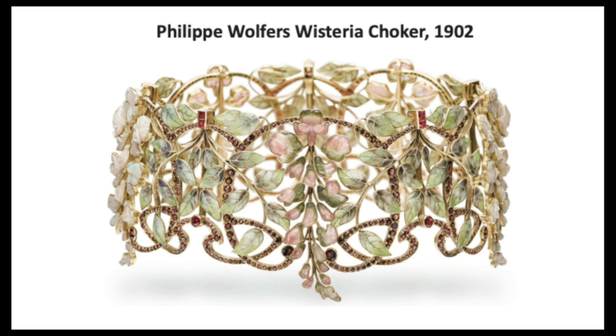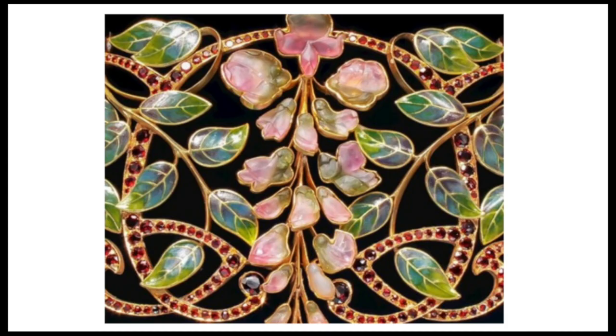Philippe Wolfers was a Belgian jeweler, and this is one of his works, the Wisteria Choker. Traditionally, jewelry was designed to showcase precious stones, especially diamonds. But Art Nouveau jewelers worked with less precious gems and non-traditional materials. The blossoms here are carved opals and watermelon tourmalines, and the vines curve around this gold frame that's studded with garnets and rubies and seed pearls.